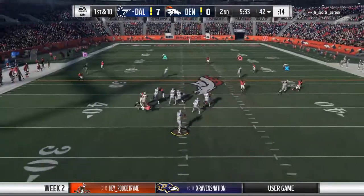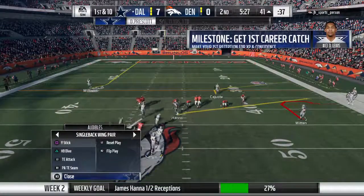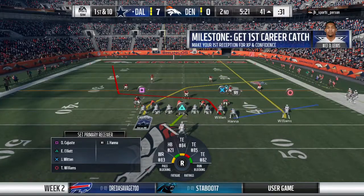Now a play fake here on first down. And he will find his big tight end over the middle. And taking it across midfield and just shy of the 40. 17 yards on the pickup there, and the drive will continue.